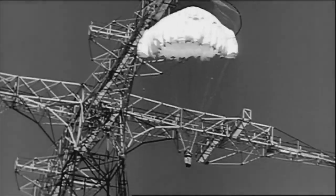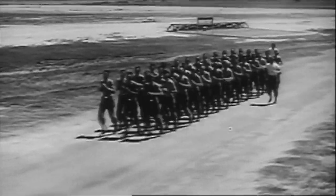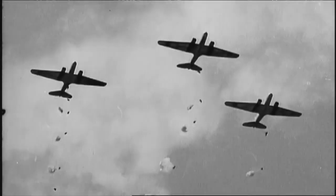The 101st Airborne Division is a light infantry division of the US Army that specializes in air assault operations. It was first constituted as an airborne unit in 1942. During World War II, it gained renown for its role in Operation Overlord, Operation Market Garden, the liberation of the Netherlands, and the siege of Bastogne.